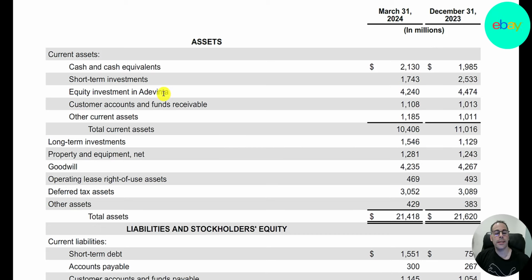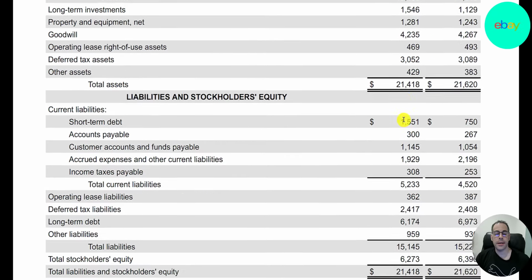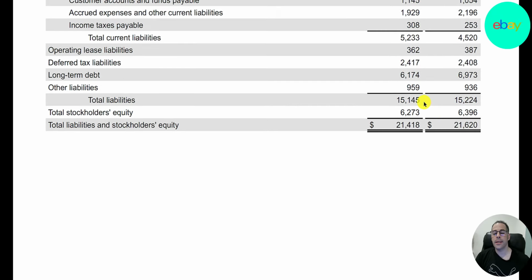4.2 billion of their assets are their investments in Adevinta. This is a European e-commerce company. Total assets, 21 billion, same as last year. Liabilities, 15 billion. Long-term debt is their biggest liability, 6.1 billion. Assets minus liabilities equals equity, 6.3 billion, a little less than last year.